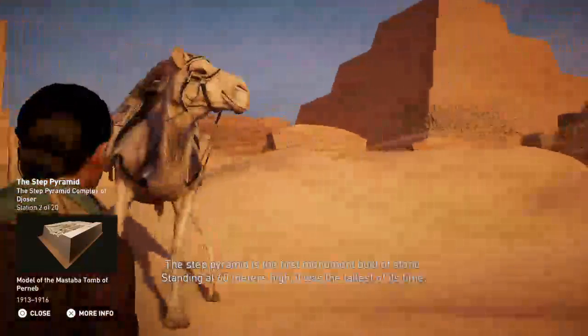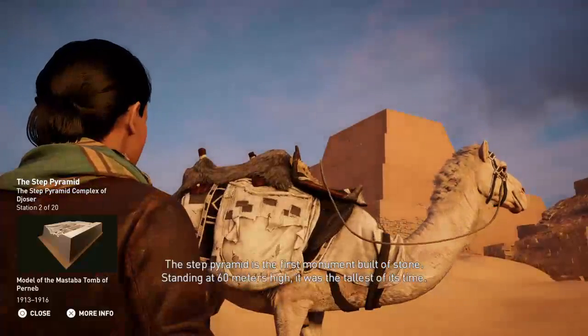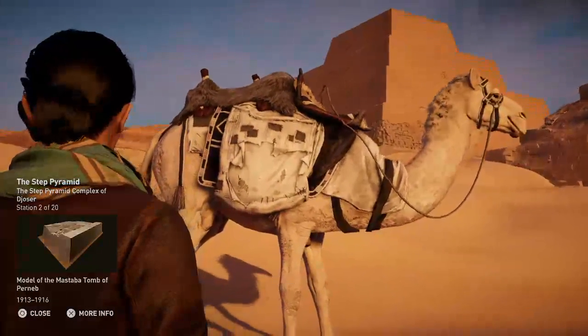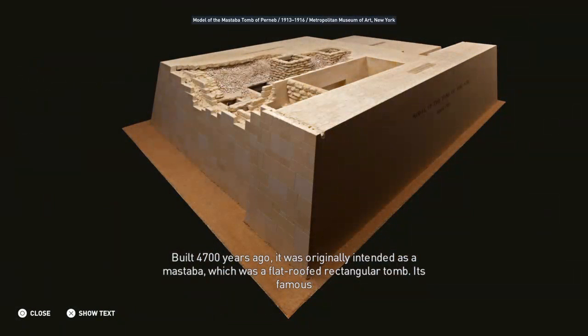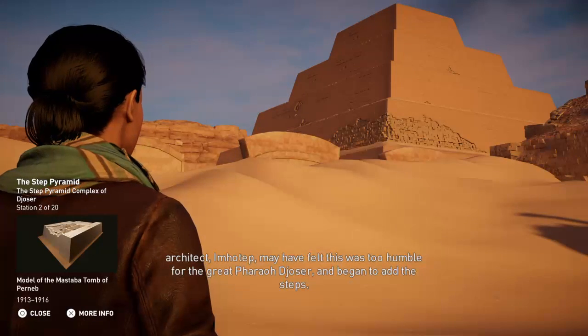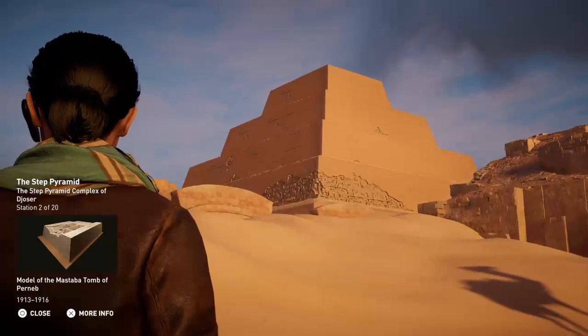The step pyramid is the first monument built of stone. Standing at 60 meters high, it was the tallest of its time. Built 4,700 years ago, it was originally intended as a mastaba, which was a flat-roofed rectangular tomb. Its famous architect, Imhotep, may have felt this was too humble for the great Pharaoh Djoser and began to add the steps.